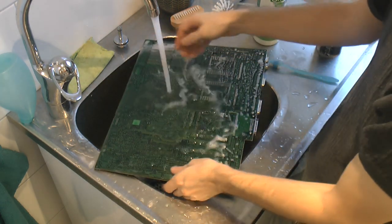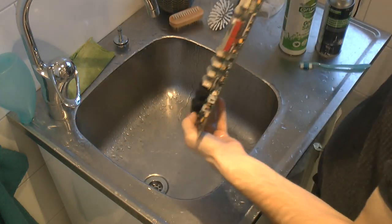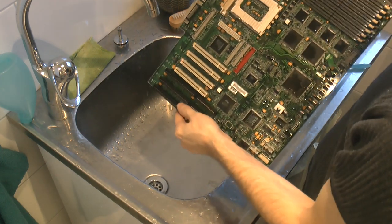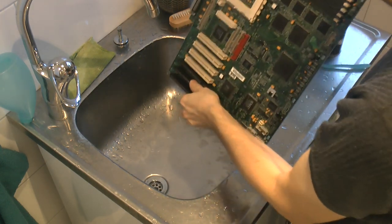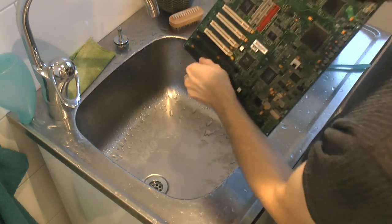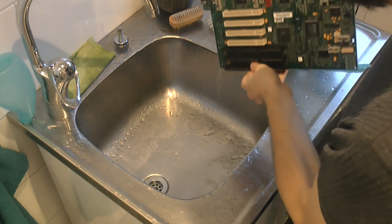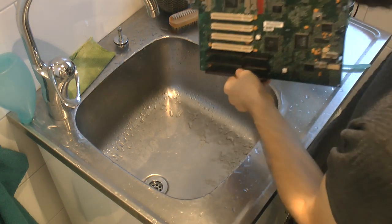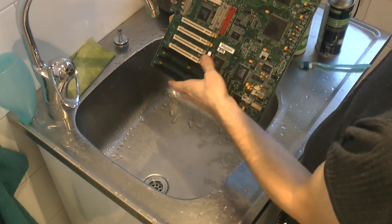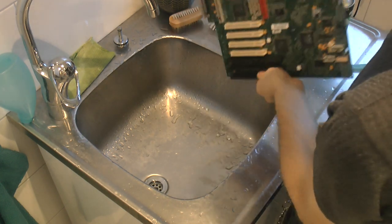So now when you put it in the oven, I use 60 degrees centigrade with the fan on, because the fan is really important. It will really help evaporate more than the heat actually does. So get any water out from any sockets or any connectors or anything. And if you have compressed air, that will really help get the water out from under the chips and stuff like that. So you really want to blow it as dry as you can and then put it in the oven.